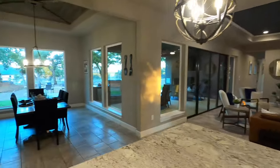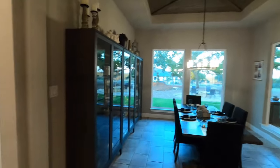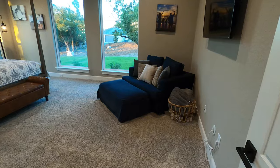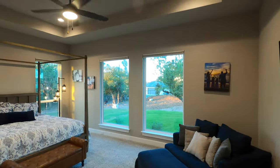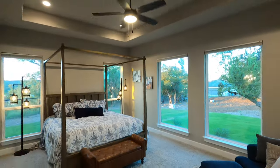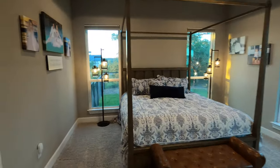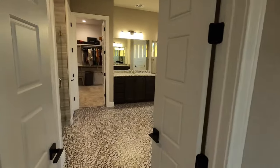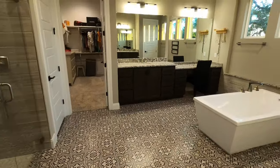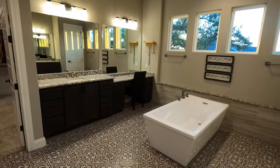All right, now we're gonna finally get to the master bedroom because it is big and it is beautiful. Lots and lots of space in the master bedroom and tons of windows in here. Got your tray ceiling up top. Really good space. But then coming into the bathroom, I like the fact they went a little fun with the tile floor there.